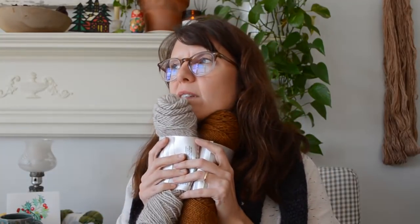Not just these colors. I have, downstairs, like a third of one of my shelves full of various colors of this Lamb's Pride worsted. And it is just such a warm yarn. It might be a little scratchy for some people. Like, I don't think my daughter could handle this. I'm totally fine with it. I like it. And I love it for color work because it just fills in all those spaces and looks so pretty.